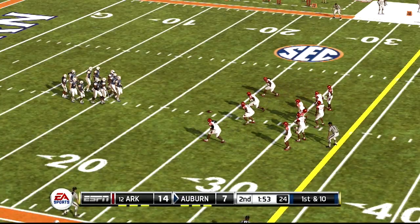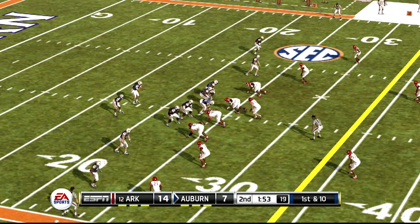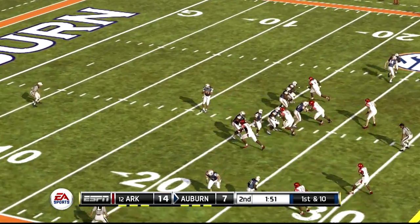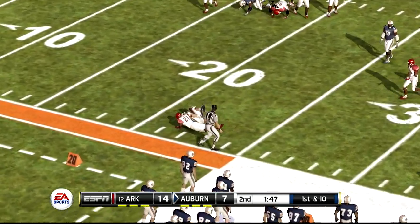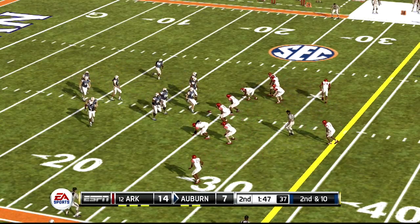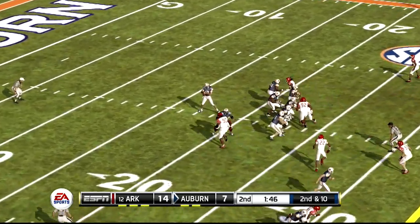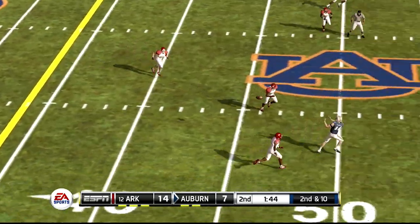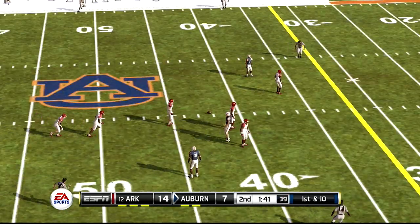Auburn takes the field, looking to tie it up before halftime. Hicks drops back to pass. Caught, and he's hit immediately. Second and 10. Ball on the 24. And he's brought down at the 42.